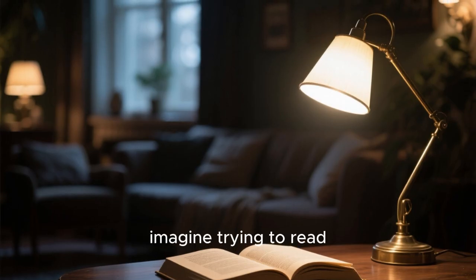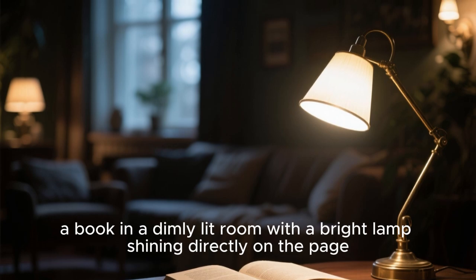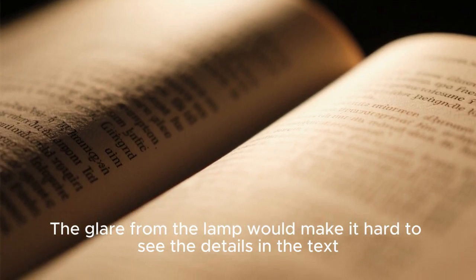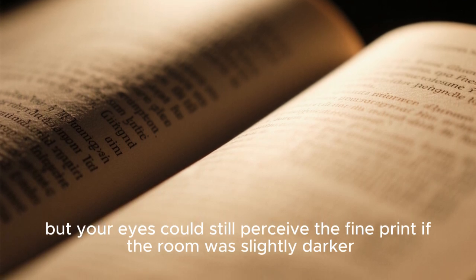For example, imagine trying to read a book in a dimly lit room with a bright lamp shining directly on the page. The glare from the lamp would make it hard to see the details in the text, but your eyes could still perceive the fine print if the room was slightly darker.